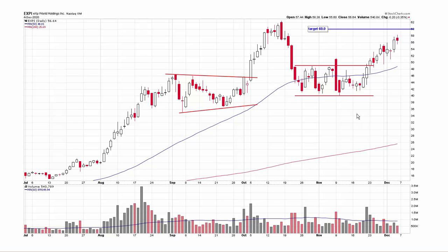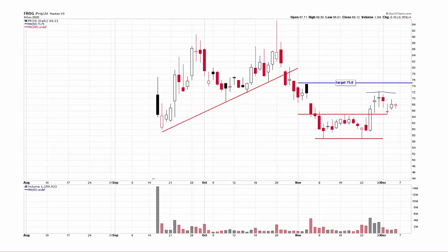EXPI is currently still a live trade for us. Moved up, came down, consolidated, moved out of the rectangle pattern. As you can see, it's closing in on our target there. Frog is a live trade for us.